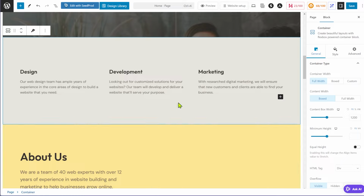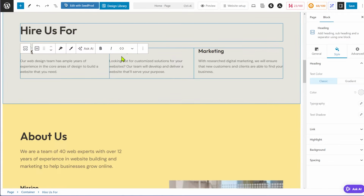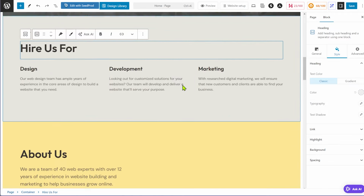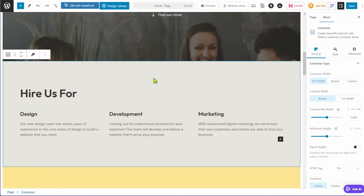Now, if you delete it and let's say you made a mistake, you can always go back to the undo option here, which is Control Z. So if I click, it'll come back. All right. So now we have the hire us block here as well. And of course, you can use the same thing for the order of elements.